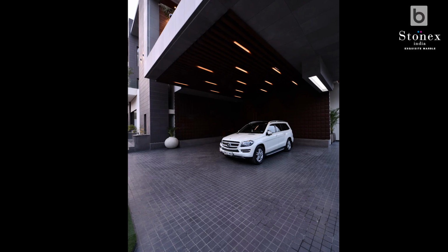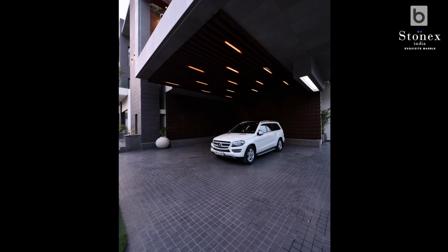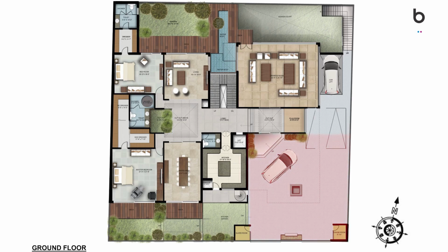They gave me a brief. They should be able to turn a large car around. So we have given them a porch, which is 60 feet by 60 feet. So their drive porch is this big. And that's the rest of the house.